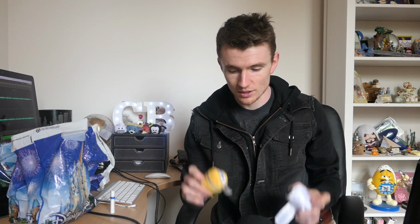But I've been wanting the Wall-E and Eve ones for ages. One of my favourite Pixar films. They're still not available in any of the UK shops that sell plushies, which is pretty much just Clintons or the Disney Store. So as soon as I saw these, I had to get them because I've wanted them for ages. I mean, I could have bought them from the online store, but I wanted to actually get them and have them in my hand. So they're really cute.